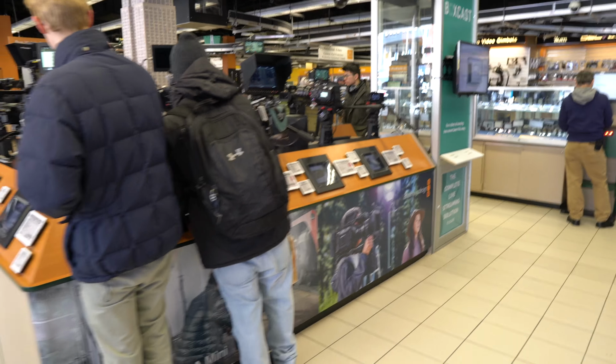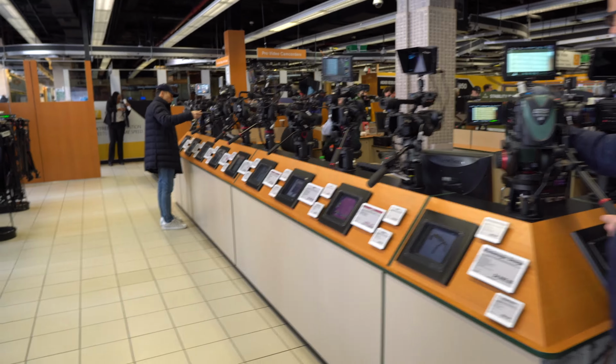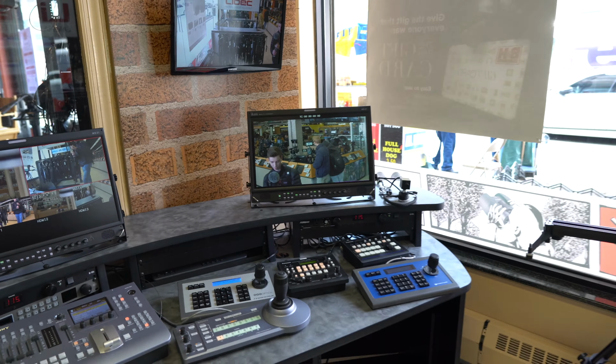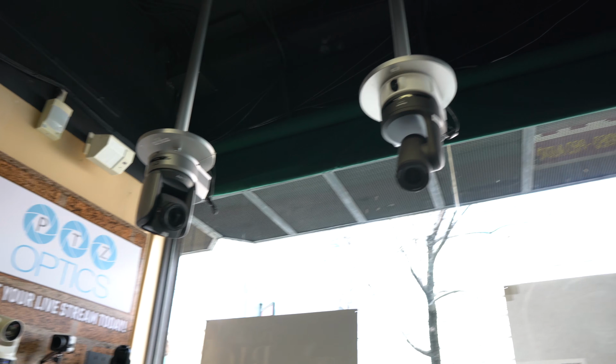As you can see over here, right when you walk in, they have all the video cameras, all the professional video cameras, and they have all the tripod accessories, walls and walls of tripods here, and then they have the surveillance cameras. You can come test them out. If I back up there, you can see I'm on the screen coming from one of these.